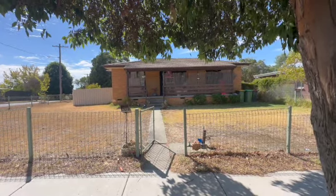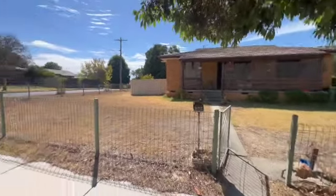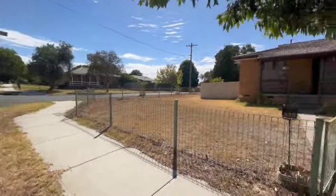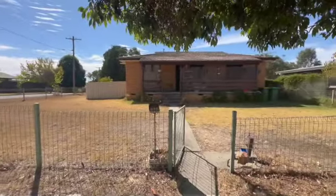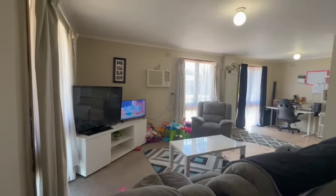Hi buyers, welcome to 932 Captain Cook Drive, three bedroom brick veneer home set on a corner block, currently tenanted at the moment. I'll give you a look inside. Just taking you for a tour inside now.